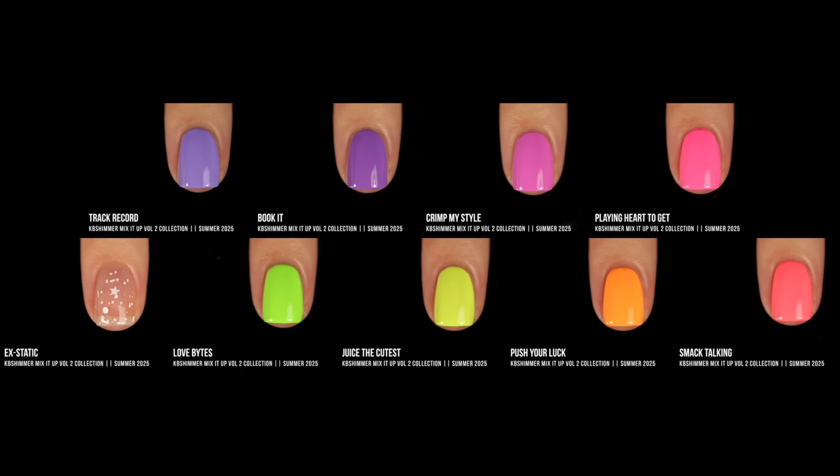Super vibrant, super bright, but it's not like too neon where it's like that darker neon kind of color. This feels like a sun bleached kind of neon, which is really fun, and I just feel like they're staple kind of colors that you should have in your collection. The formula was really good, they were easy to apply, and they just end up looking really smooth and creamy on the nails. So definitely enjoyed this collection.